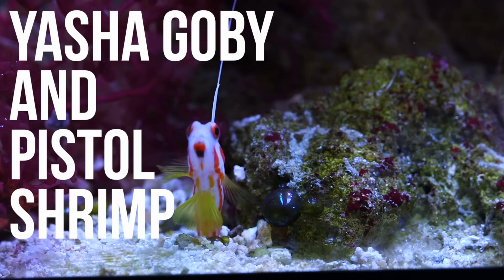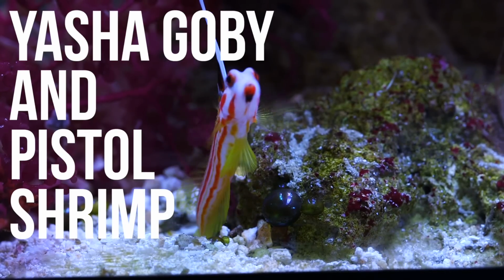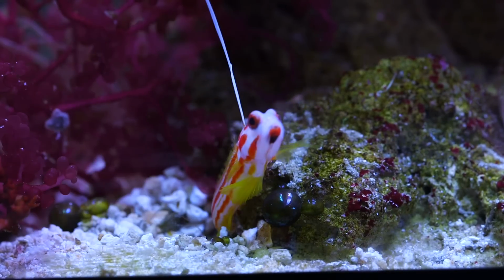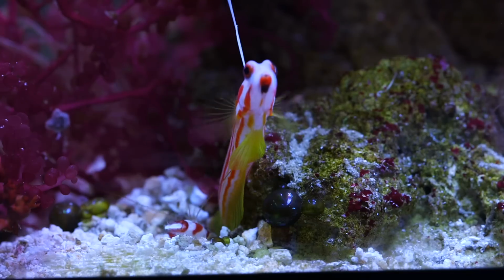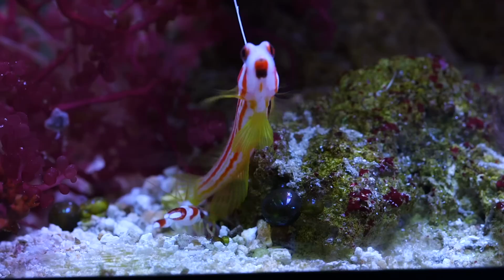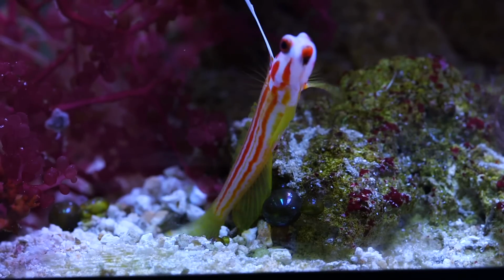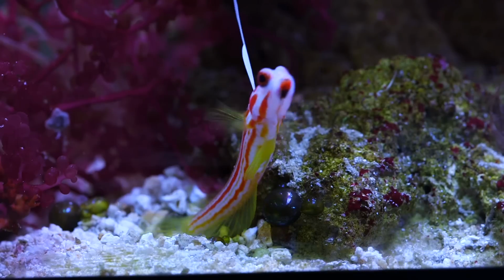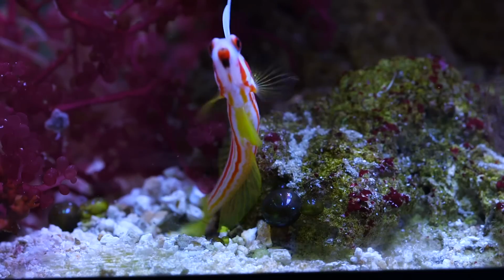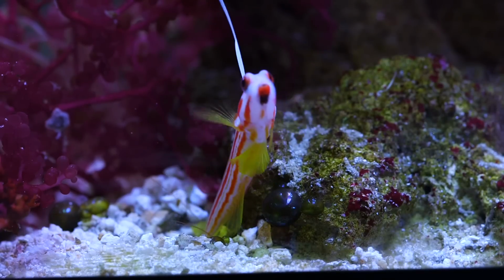We started with a fish, so I'll end the video with a fish. The last symbiotic relationship on my list is the partnership between the YASHA goby and a pistol shrimp. I love that the fish acts as a lookout for the shrimp that's nearly blind, by the way, and the shrimp tends to a burrow that it makes for the two of them. The shrimp almost always has one antenna attached onto the goby as a means of communication. I also like how they have matching red and white stripes.